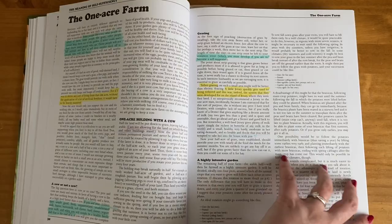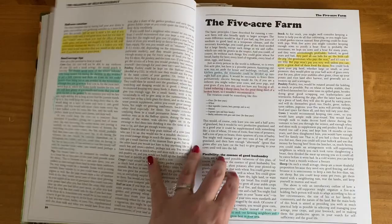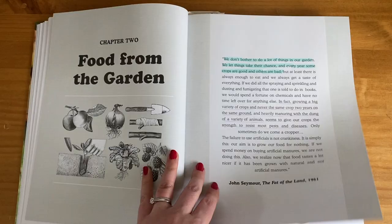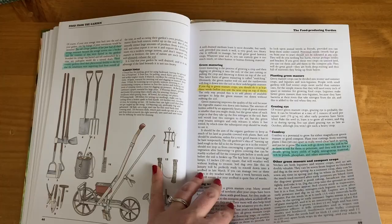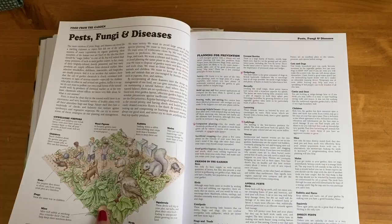Look at this picture, amazing. It gives you the perfect layout, where you can put everything, how you can organize it. And then the 5 acre farm, how you can organize that. And then it goes on to chapter 2, food from the garden. You can see I've highlighted parts of this and underlined it as well. And the food producing garden. And you can flip through different tools and how to create your beds, sowing and planting, protection from pests, fungi, and diseases, illustrated vegetables and herbs and the parts thereof.